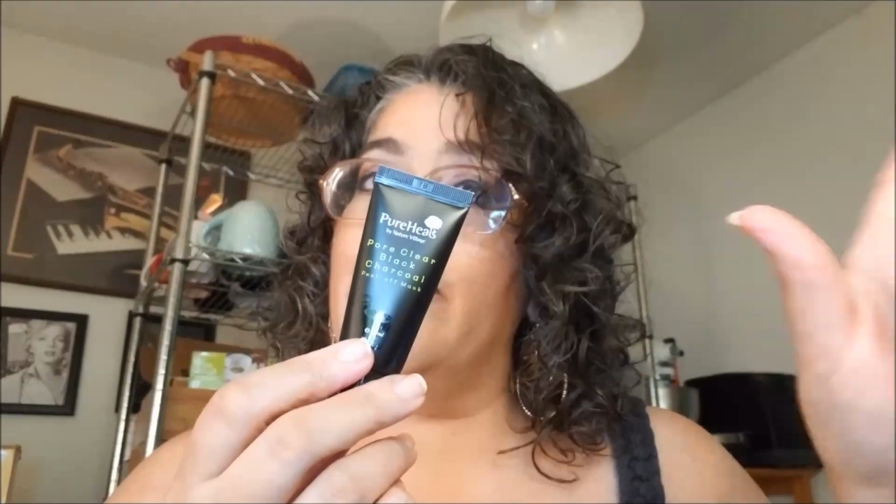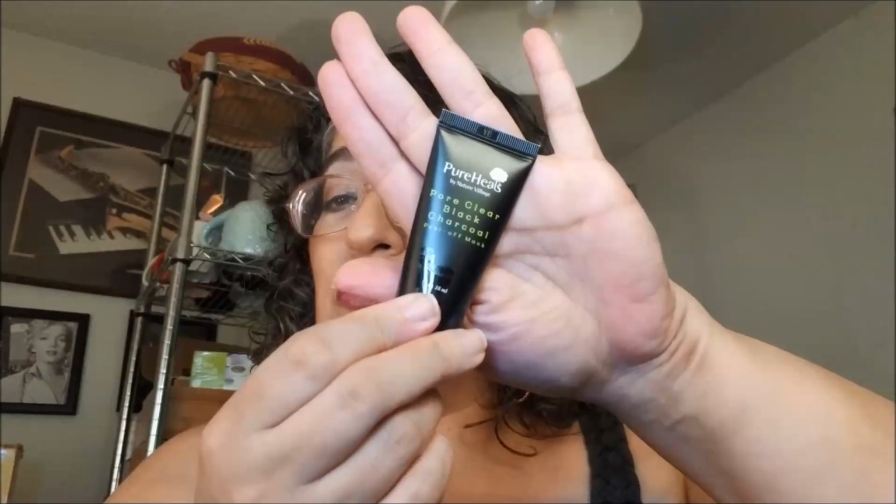Next I have Pure Heart's Pore Clear Black Charcoal Peel Off Mask. So I got 2 peel off masks in the same bag. Granted, one of them I redeemed points for, but still 2 peel off masks. That's interesting. And another safety seal. Open up.